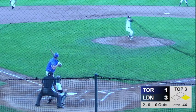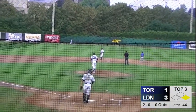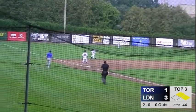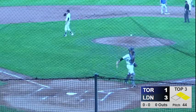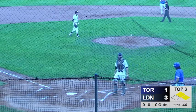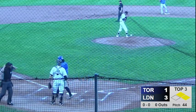Doyle now checks on first, comes to the plate here. Riley hits that one hard, and it's into left field for a base hit, his second of the ball game. And for the Majors, luckily, it's just a base hit. And it has runners on first and second here. Nobody out as the Leafs once again pressing here in the top of the third.